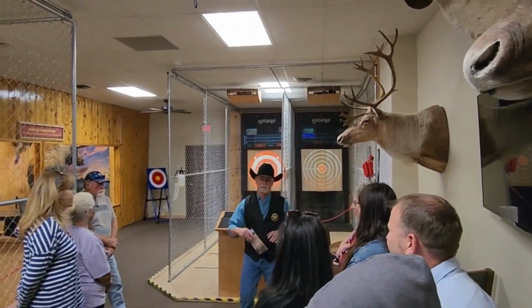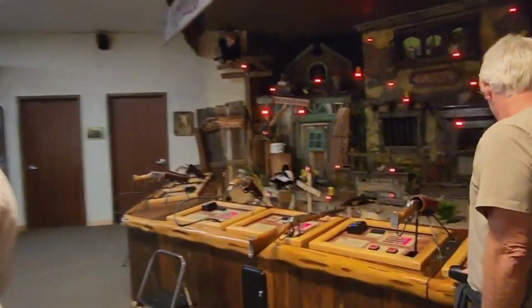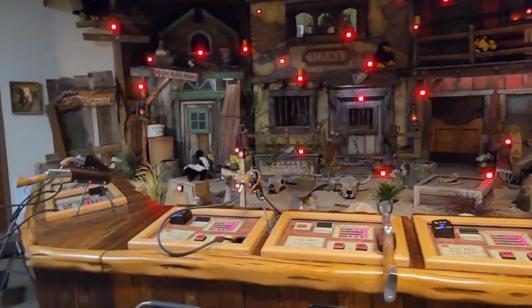I'm going to turn y'all around. We'll walk back out towards the front again. If you notice, we have a little hole in the back.